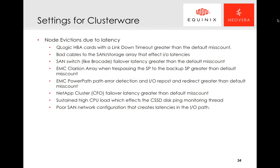Additional settings for the ClusterWare. If you stretch this out to its limits and start introducing latency, you would start experiencing node evictions. There are some things to look at in the actual infrastructure to make sure that particular latency, or those settings for the miscount and disk timeout, are covered.